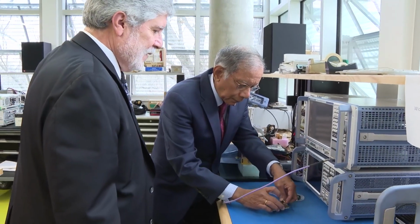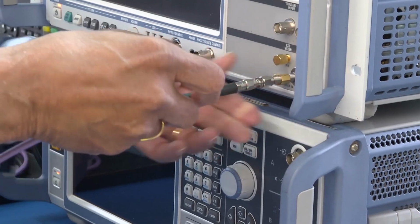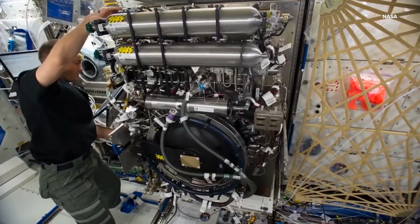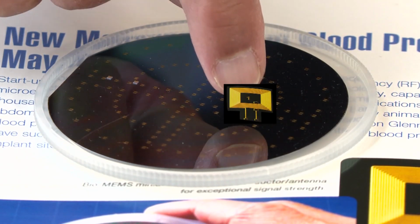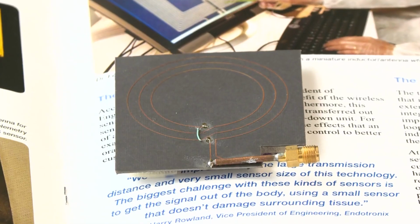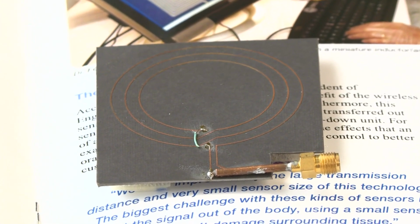That invention became a wireless heart monitor, born in a NASA lab, FDA approved last year. When it comes to space, size and weight matter. The device comes in two parts. The first is implanted into the artery, like a grain of rice, smaller than that. The second, a wireless handheld device that not only reads and transmits data, but also charges the implant.